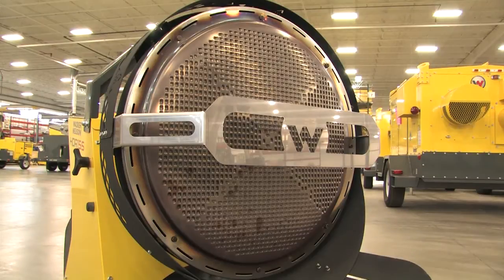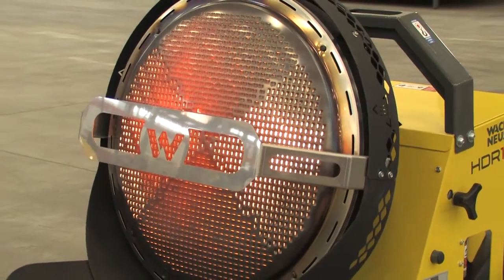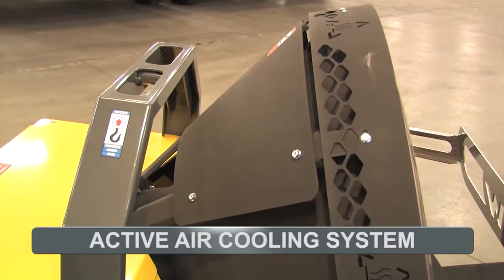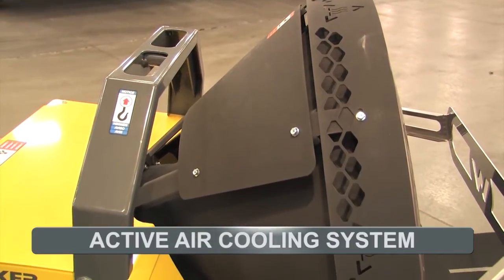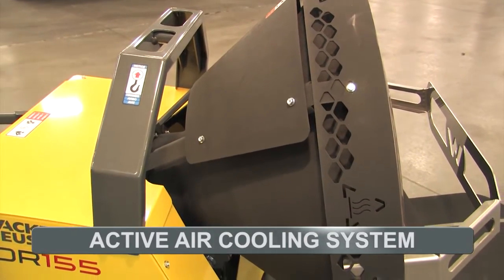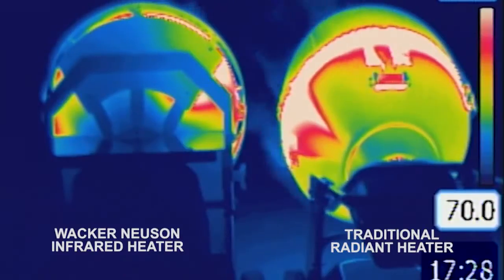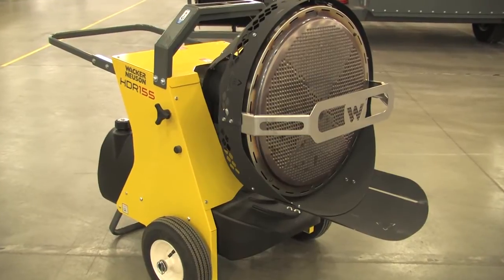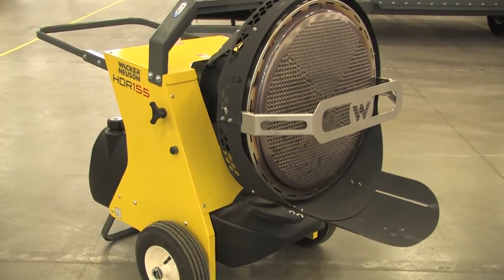But our biggest feature, the enhanced technology of the HDR155, was designed with safety in mind. With our refractory-free cooling system, the HDR155 provides more BTUs per hour while lowering the surface temperature of the rear housing. This keeps the rear of the machine significantly cooler than that of traditional radiant heaters. And that's just the beginning of the HDR155 advantage.